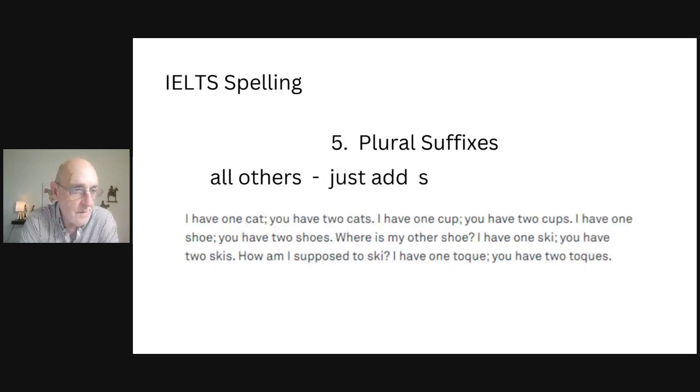For all the other words, when you want to make them plural, you simply add s. Okay, I have 1 cat, you have 2 cats. 1 cup, 2 cups. In that case, s sounds like s. But what if you have 2 shoes or 2 skis? In this case, it's just another little pronunciation tip. The S sounds like a Z.